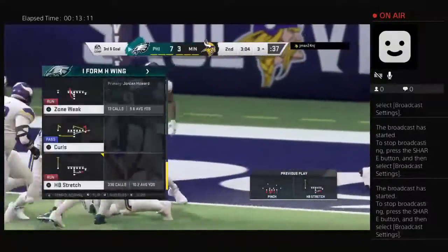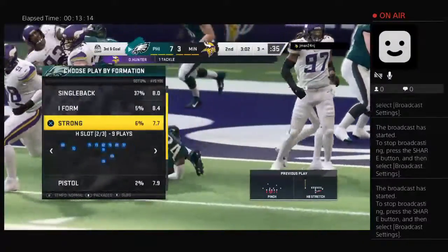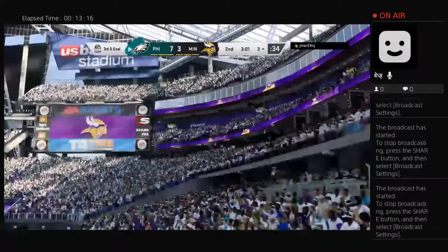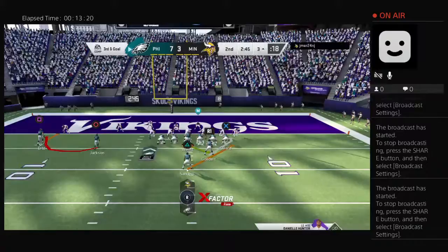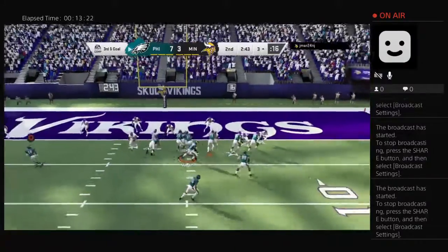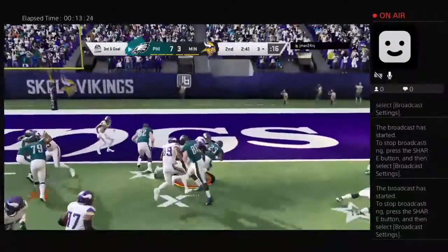Call it no gain that time, and now it's third and goal. His path became similar to almost running a stretch play, didn't it? Trying to find a crease, anywhere to put his foot in the ground and cut back. It just never materialized. Here's Sanders.